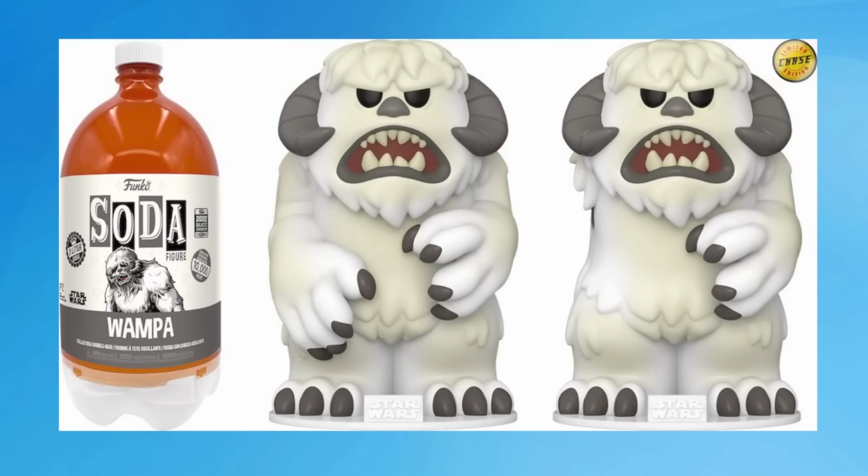They gave it a label and everything like that. That's really cool. And this is only 10,000 pieces. Now I think this is a Galactic Convention exclusive, yes. So that one's very interesting.